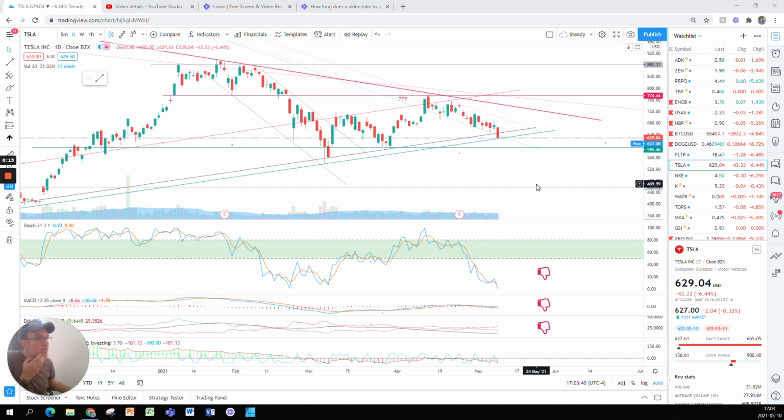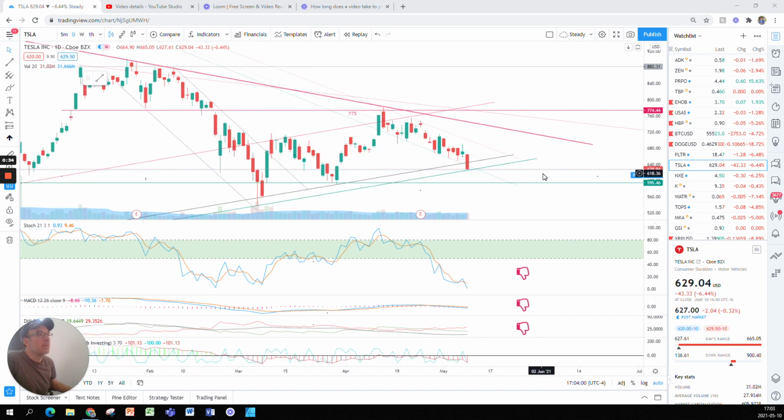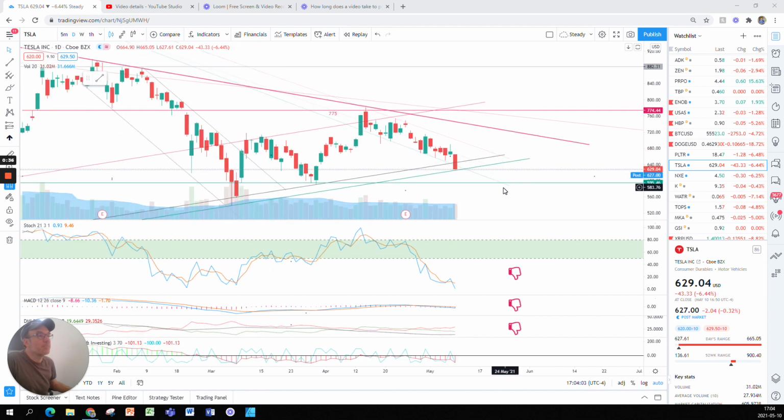So Tesla closed at $629.04, down $43.33, down 6.44%. That's quite a lot. Post-market, Tesla is at 627, down $2.04.